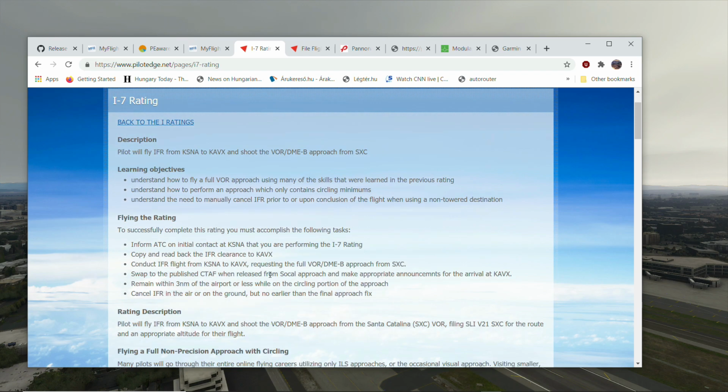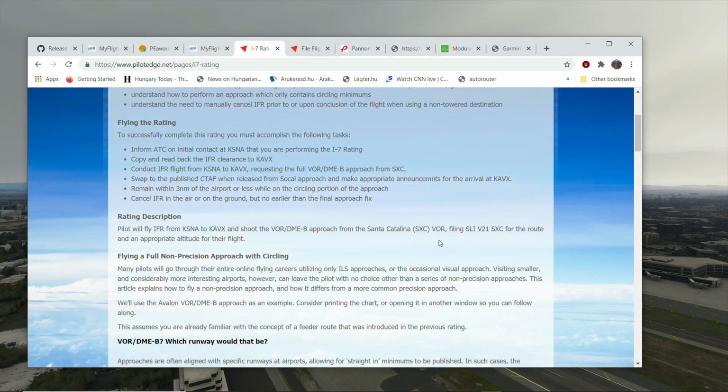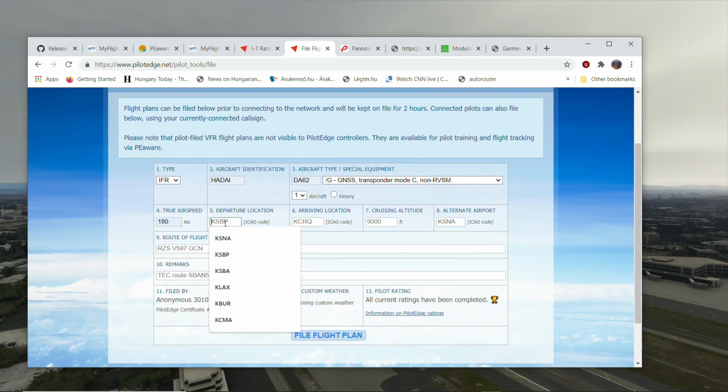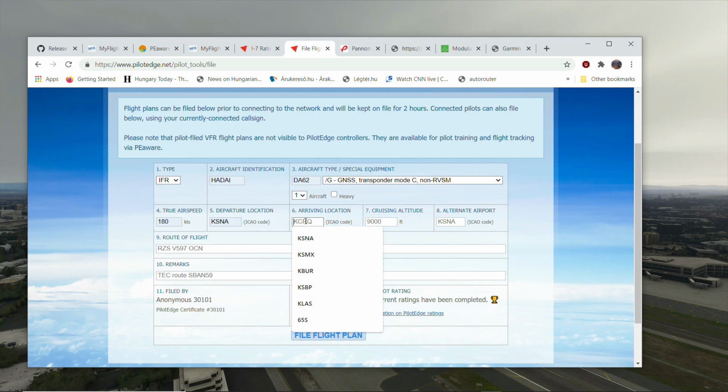Okay, so we're going to file the flight plan according to this route right here, and the altitude is going to be 4,000 feet. We're flying IFR westerly because the minimum en route altitude for the Victor 21 airway is actually 4,000. So we're going to go ahead and quickly file our flight plan, and then we're going to talk about the flight. IFR, Hotel Alpha Delta Alpha India Diamond 62 slash G, and speed is going to be 180. KSNA to KAVX, here we go. Got 4,000 filed.